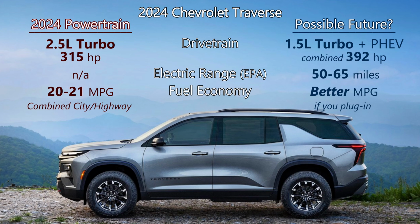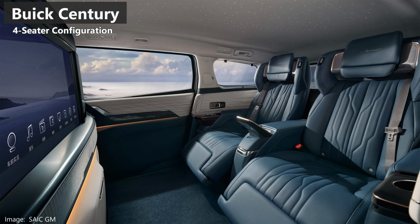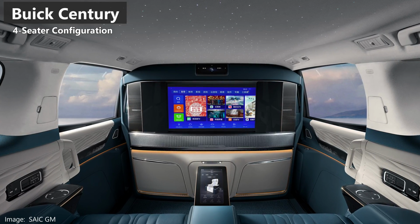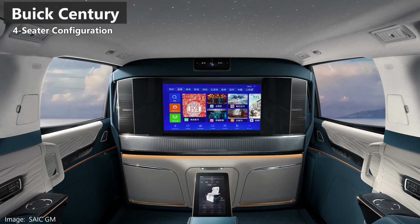That's just an estimate. Put that plug-in powertrain into, let's say, a Chevy Traverse in the US, and you may have yourself a winner, although I suspect towing would be pretty limited. At the top of the GL8 lineup is the Century, which, like the Denza earlier, offers a 4-seat version where the second row has massive first-class seating and a large 32-inch entertainment display. By the way, you can also display a camera view of the road ahead and talk to the driver using an intercom, so you kind of have an idea what's going on.